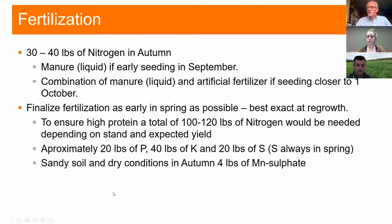Then fertilization. It's very important, and I think it's the same for the triticale, that we have some support of nitrogen in the autumn. It can be given through manure, and of course, as Ted also introduced, we can get a much better manure management by having this winter forage. And if we get the manure out in early September, mid-September, it's not always needed to apply extra nitrogen, especially if we have a really fertile soil.